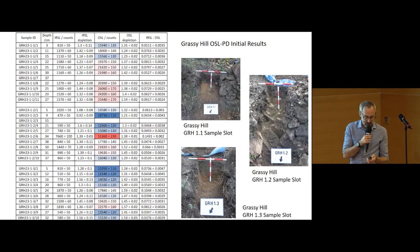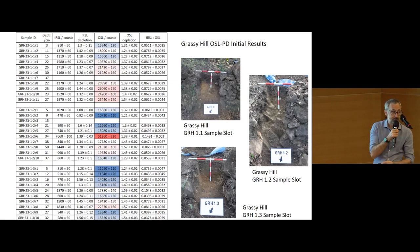So we opened three little test pits on Friday. So this is just a sequence down the hill for terraces 1, 2, and 3. And that's what you can see in these pictures. And then under that dark cover that you saw on the screen a second ago, I took multiple samples through it, and that's what each of these rows corresponds to. And then for each sample, we have a luminescence value.